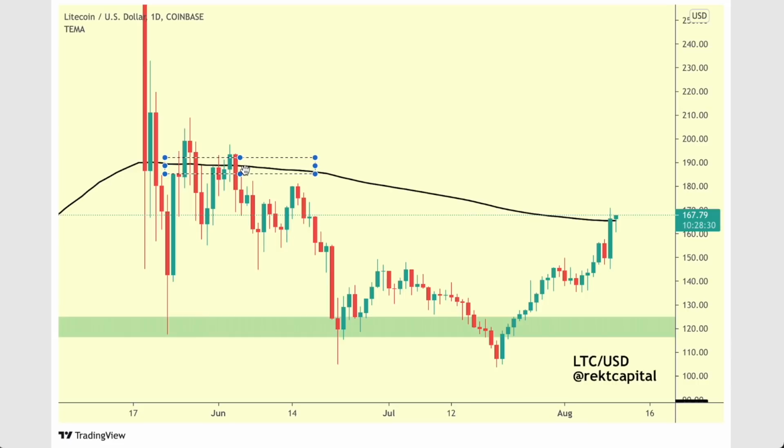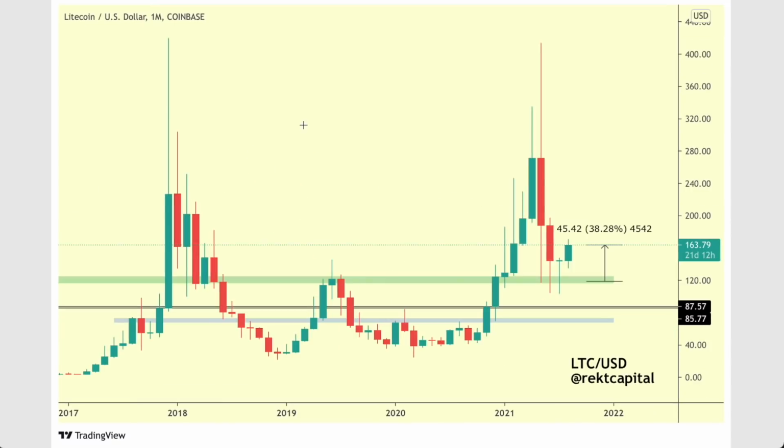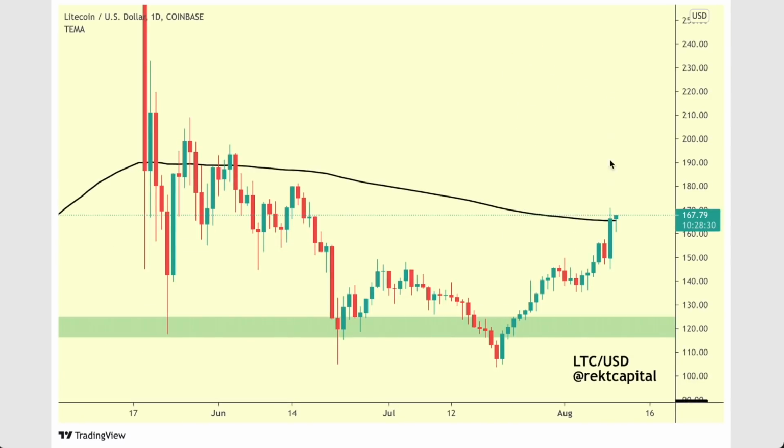We need to see Litecoin hold the 200-day EMA as a support, because if it can, then we'll see further upside. And the last time we've seen Litecoin successfully hold the 200-day EMA was back in November 2020, and that actually preceded this entire rally towards the upside. So it's really important that we now see support hold here at the 200-day EMA, because that would precede further upside.